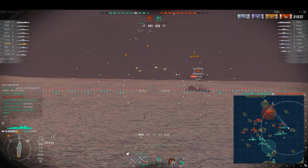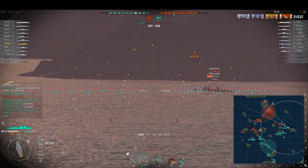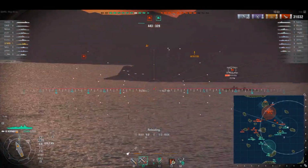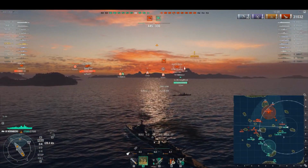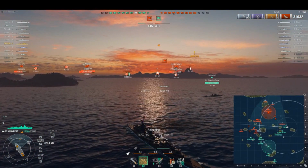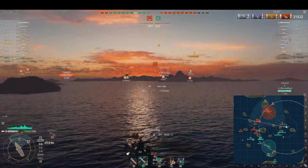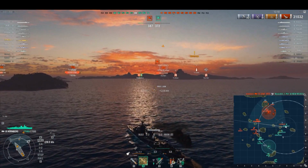So pay attention here to the gun arcs. You can see here, now I'm straight bow on, not terribly surprised by that, but look at how far over I have to actually traverse to get the rear two guns into this fight. I pretty much have to be showing a pretty juicy broadside. And we are shooting at max range at the Duke, and yeah, we're not getting very far with it.